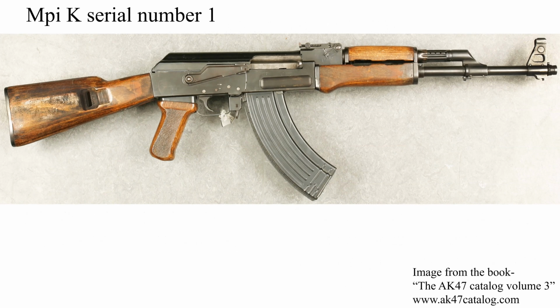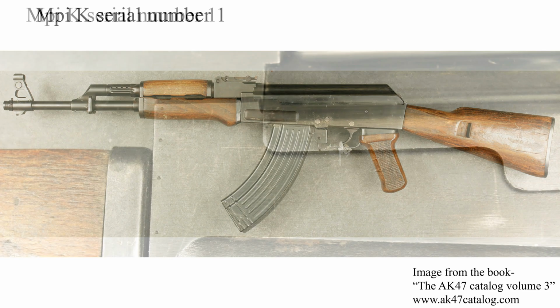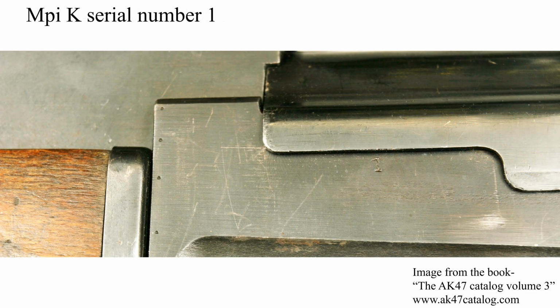Here we have MPi K serial number 1. This, like most of the rifles in this video, came from the vault at the Bundeswehr Museum in Dresden, Germany. If you notice, the receiver looks a little bit off when compared to the production guns. As I hinted earlier, the East Germans had a bit of difficulty creating the milled receiver.